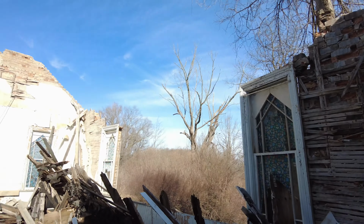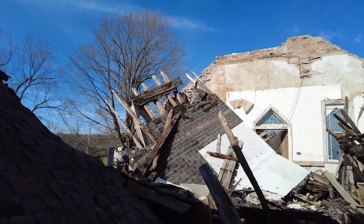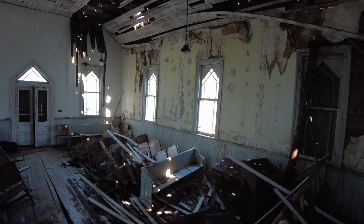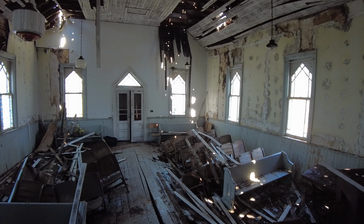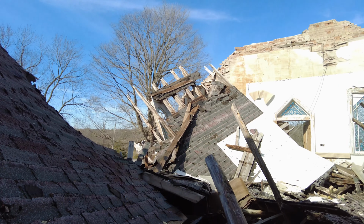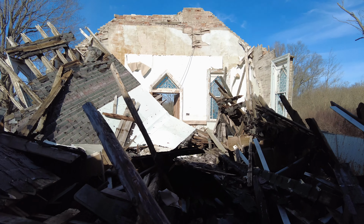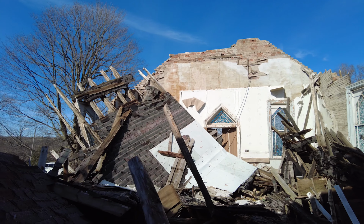But yeah, as you can see, it's completely open air now. The roof has come down on both sides. This wall right here collapsed out, which is laying on the ground outside. And then the rest of the roof is collapsed inside. And there is some more roof on the outside over there. I'll show you guys the exterior in a bit. But I guess for now, we're gonna take a walk over to the other side. We'll say goodbye to this side and we're gonna make our way over there. So I'm just gonna put my camera bag back on and I'll meet you guys over there.